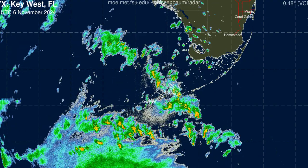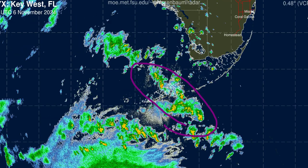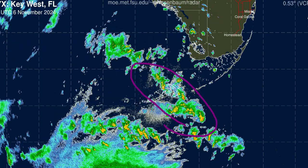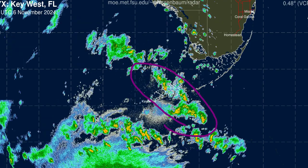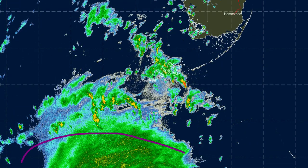Again, looking at the radar right now out of Key West, some good rain bands moving in. So it is a dreary day there in the Florida Keys as far as rain is concerned, with the hurricane, the heaviest rain here off to the south where the rain shield is over Cuba.